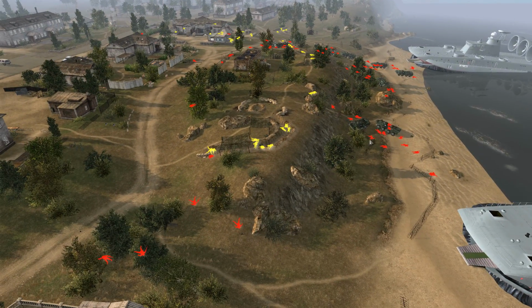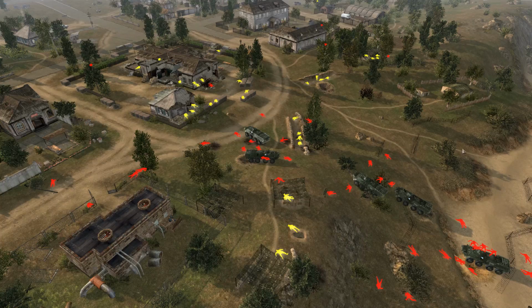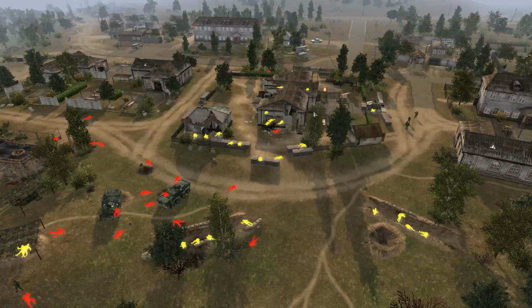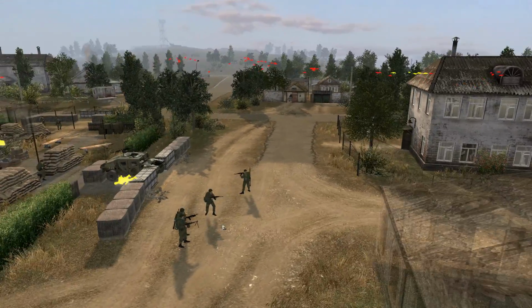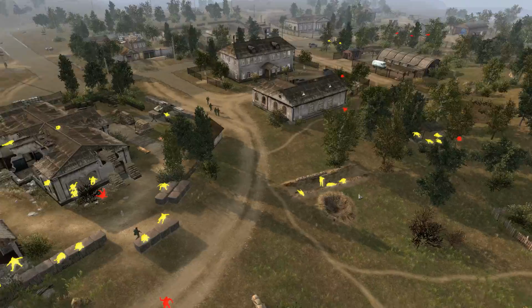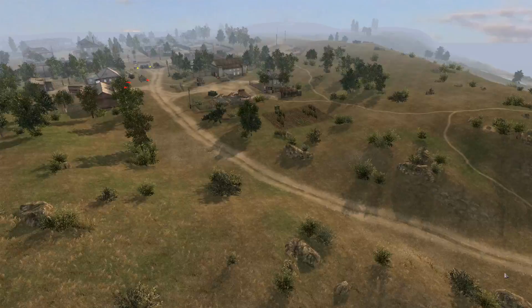Plenty of Russian casualties around here. It's just a vehicle graveyard. Plenty of Russian Marines, though, walking around making sure that it's all cleared. This building has been secured. We got some more men back here. It's really cool to see them all move around and do their thing. A few casualties here and there.